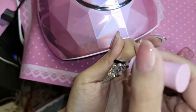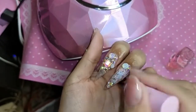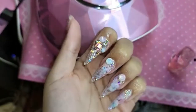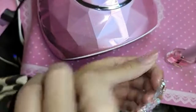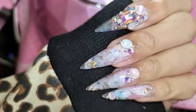Snatch. Let's apply some cuticle oil. Make sure everything's nice and moisturized. And there we have it, you guys. Very watercolor, fairy tale-esque flower nails.